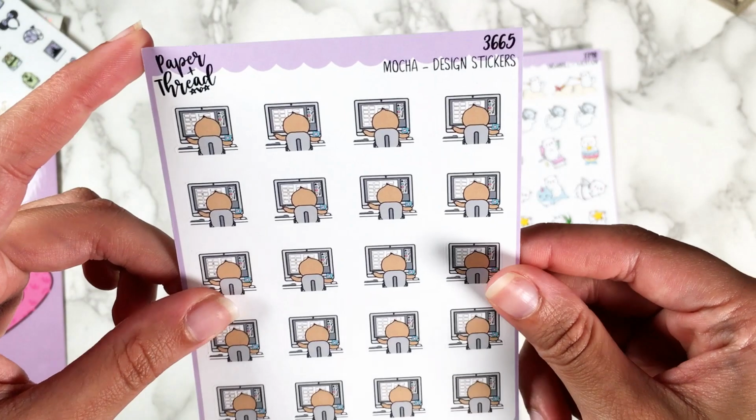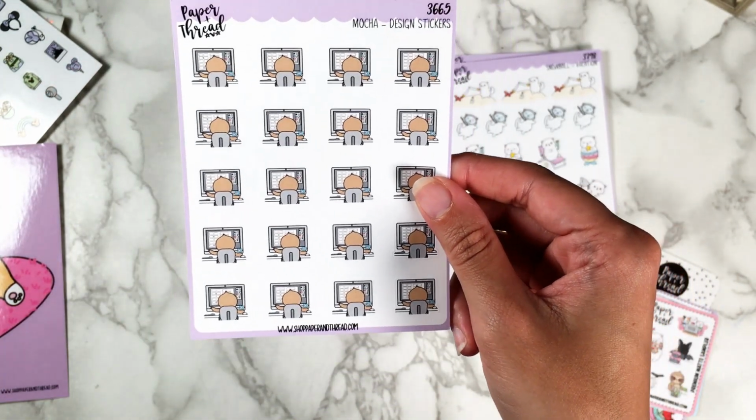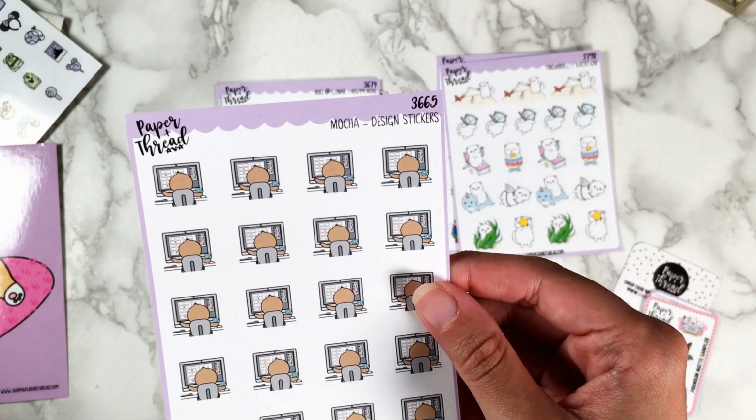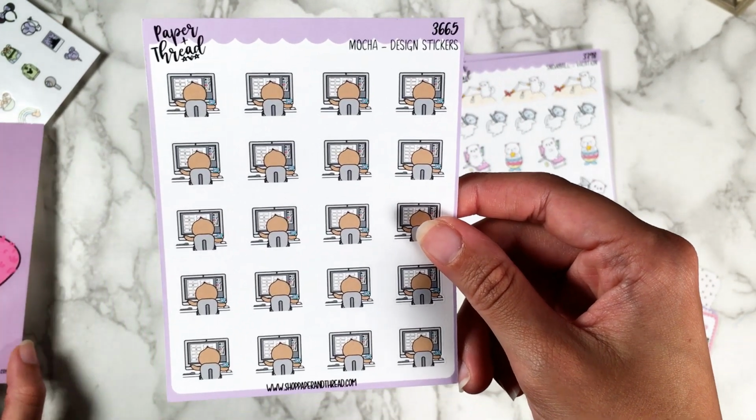And then this one I was super excited by because Amy Lynn posted on Instagram a day in the life sort of thing, where she had this design of Mocha designing stickers, and she had a whole scene, and I was like, please make this a sticker. And she said, yep, it's coming up. So I was really excited.